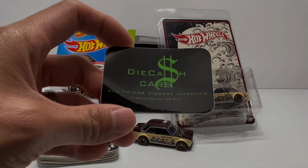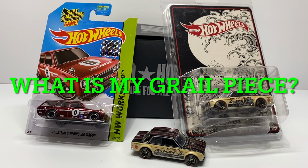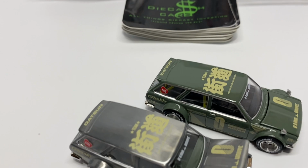So with that out of the way, we can jump into today's topic, which is GRAIL pieces. The number one question that I get from all my friends and family who come and check out my collection is, what is your most rare, most sought after, most expensive piece in your whole entire collection? And I always have to sit back and think about the answer.